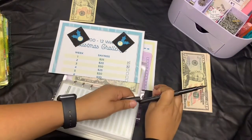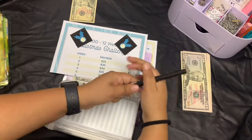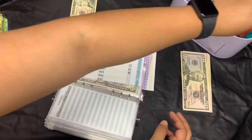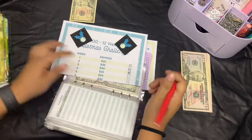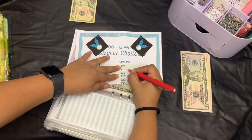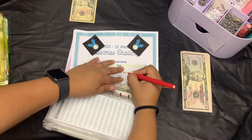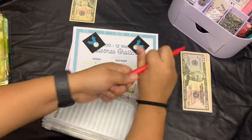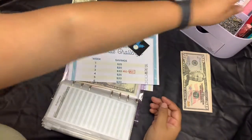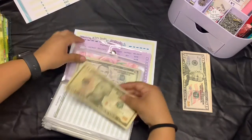So I'm going to cross this one out, week 3, and I'm just going to make a little note. Mine is $10 that I'm stuffing. I owe 20. This is something that I'm really working for, and I'm making it a priority to stuff, just because every year, I'm gonna go ahead and put it in here.